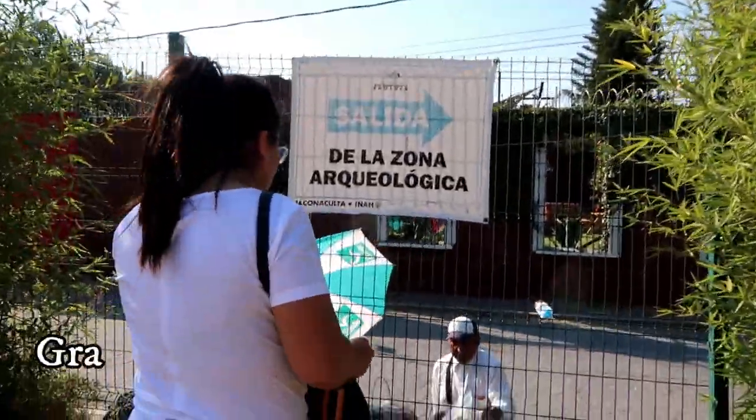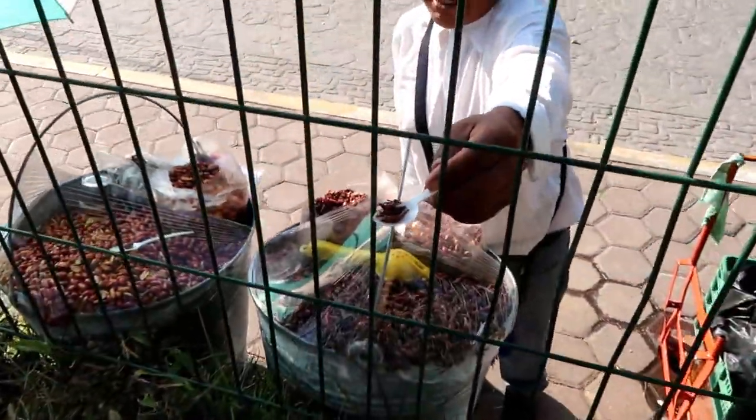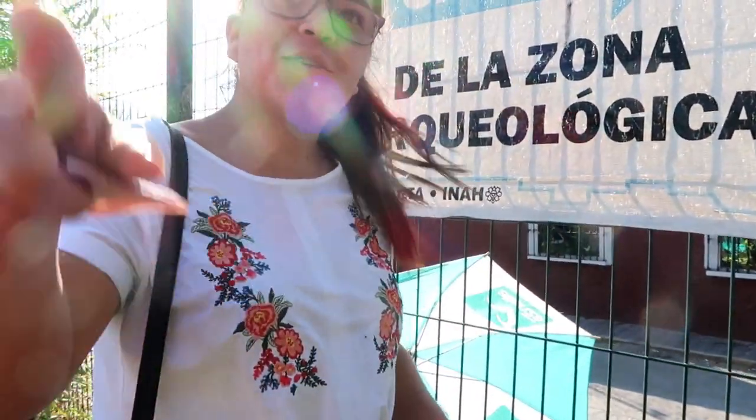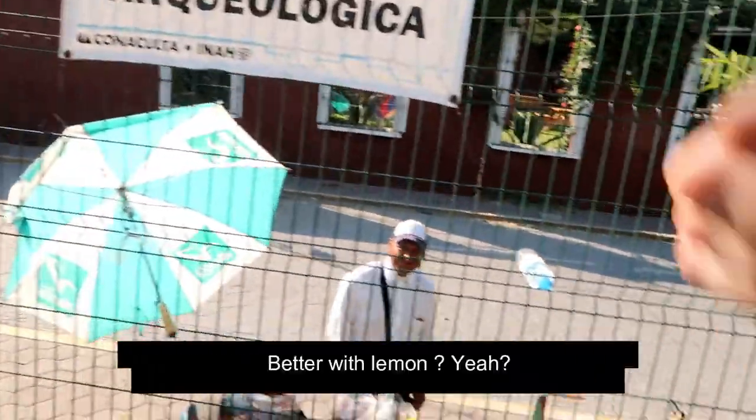We're buying crickets during our walk. I have never tried them either. Uh-oh. I've never tried them. I've always been kind of disgusted as well, but for you and your viewers, I'll do it. What do you call these grasshoppers in Spanish? Chapulines. Chapulines. Cannot believe that you're about to make me eat this. So, provecho. Probably eat this all the time and you're just kidding. Con limón, encanta, miren. Mejor con limón, sí?